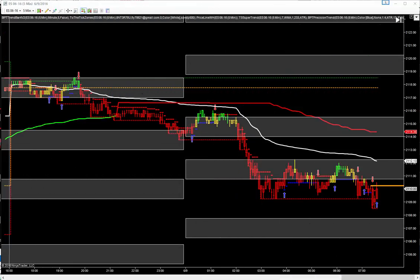Next 3 to 5 minutes, I'm going to give you targets to the upside, targets to the downside, some possible areas of consolidation. Let's take a look here.